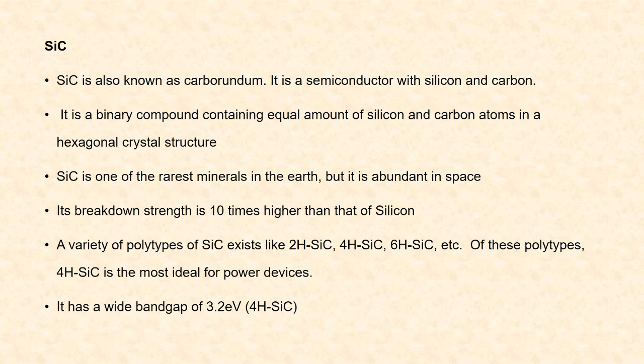Next is silicon carbide. Silicon carbide is also known as carborundum. It is a semiconductor which has equal amounts of silicon and carbon in a hexagonal crystal structure. It is one of the rarest materials on earth, but it is abundantly available in space. Its breakdown strength is 10 times higher than that of silicon. Breakdown strength is nothing but the ability to withstand high voltage.